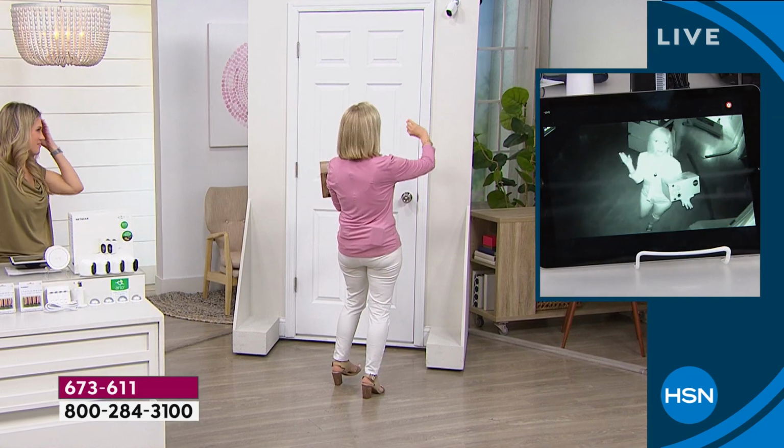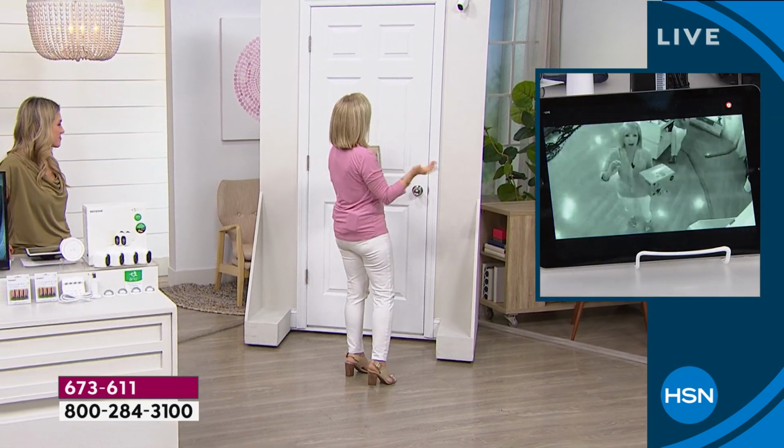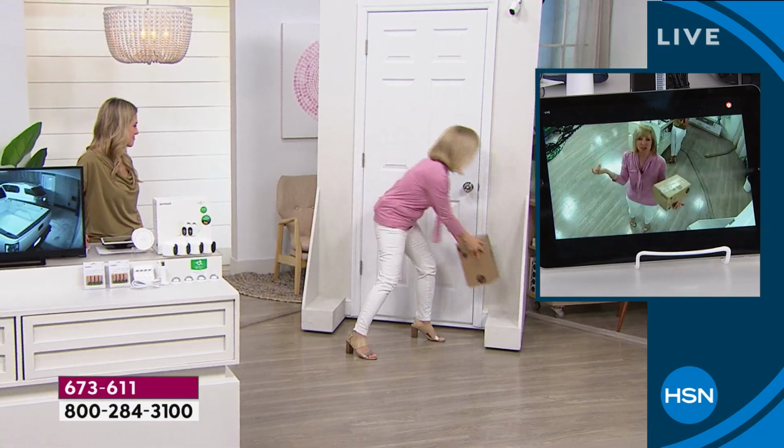So I'm gonna move around. This is what it looks like. Again, the field of view is 110 degrees, but it's recording. And you can take these video clips, whether it's during the day or night, and give them to the police, and they hold up in a court of law. Now we'll go ahead and turn the lights back on. And then the camera lens will automatically adjust to the daytime, to high definition, and it's as simple as that.